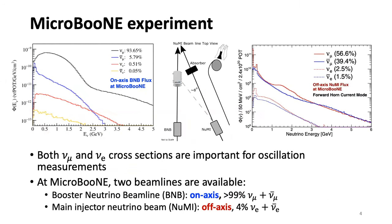At the center of the MicroBooNE detector is an 85-ton liquid argon TPC sitting on the Booster Neutrino Beamline, which has a mean neutrino energy of about 0.8 GeV and is more than 99% muon neutrinos and antineutrinos.